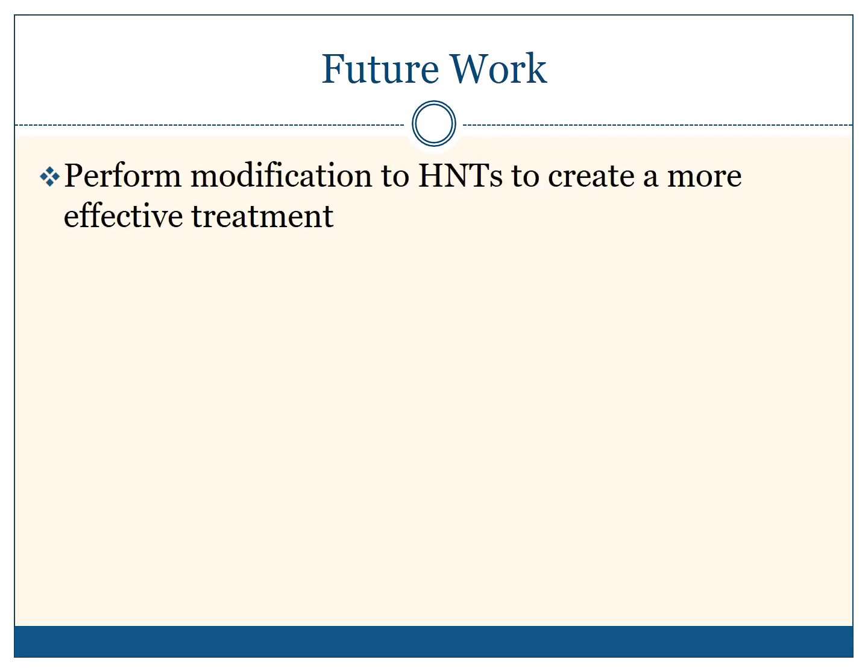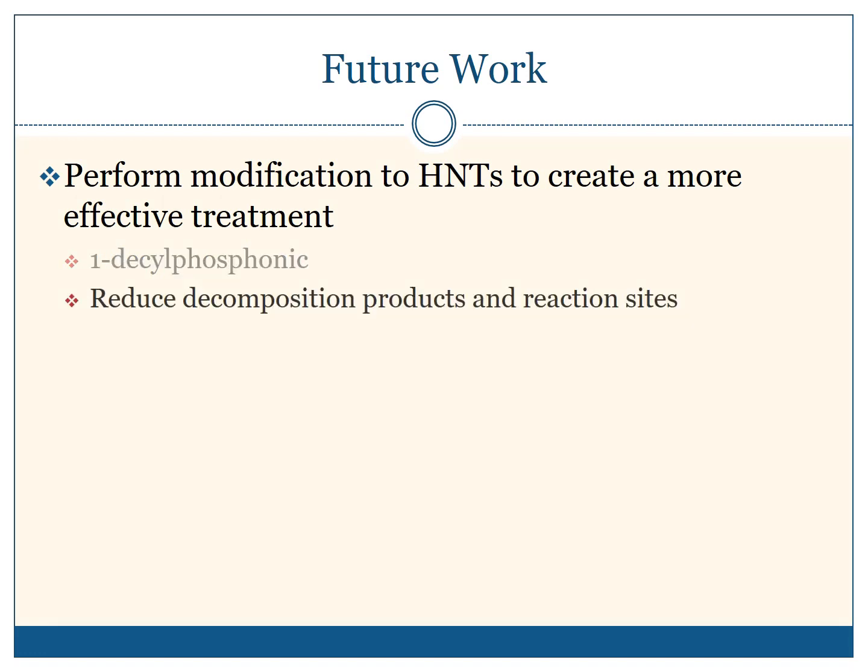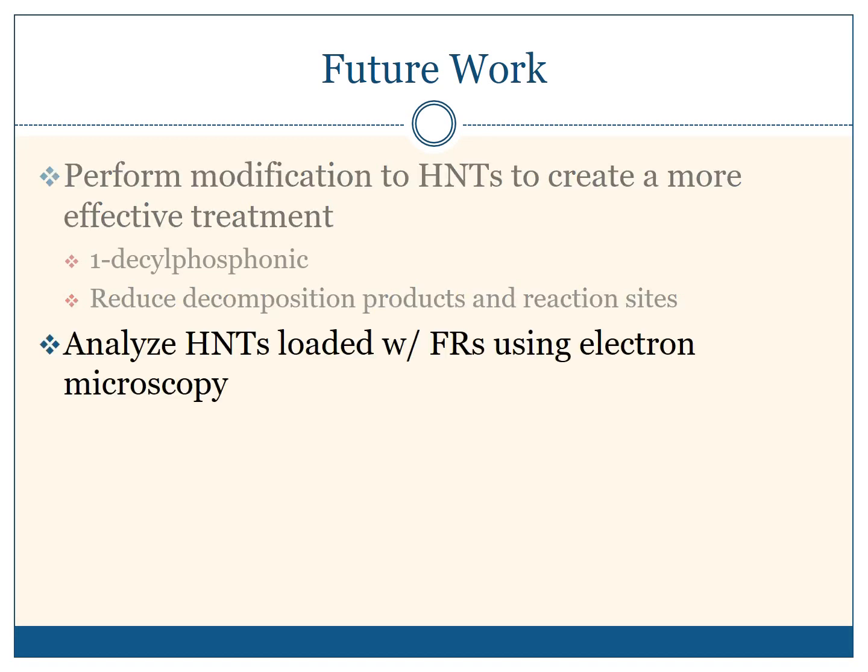For our future work, we want to perform our own modification of the halloysite nanotubes to create a more effective treatment. Commercially treated halloysite nanotubes were treated with tetrasodium pyrophosphate. We would like to try our own treatment with 1-decyl phosphonic acid. This essentially reduces the amount of decomposition products and the number of reaction sites, so that the flame retardants are only being added and not reacting with the hollow tubular structure of the halloysite nanotubes.